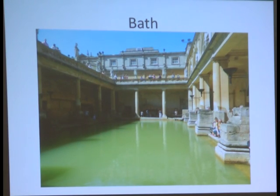I threw this in because a lot of people go to baths. This is the Roman baths. The English didn't even know it existed until 1890.